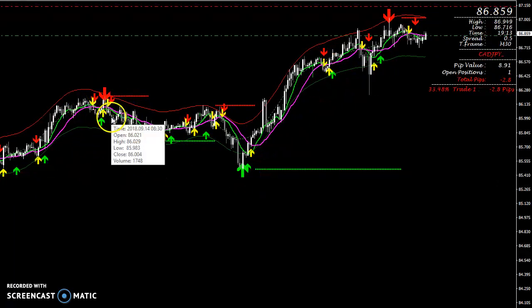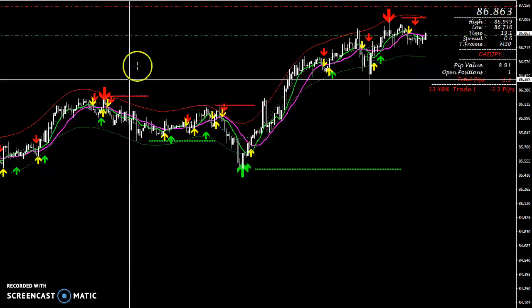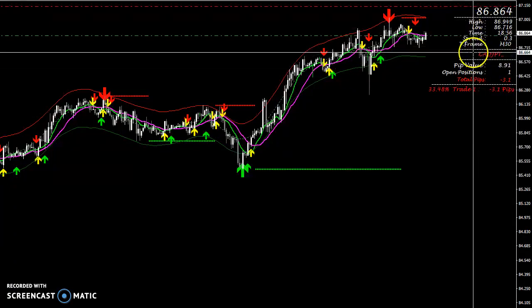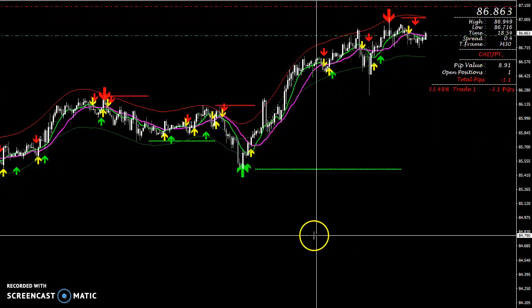Look at where this is in comparison to this indicator here, which tells you where your information is, how many pips, and all that kind of stuff. Look at this one. You can clearly see it's not at the top right here of my screen. This is the top of my screen. How do I know? Because here's the indicator numbers. Bottom of my screen, it'll show me the dates, okay?